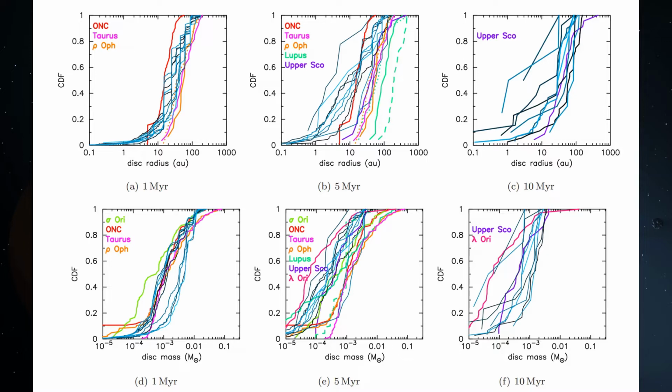And actually the disk spreads out over time as it loses mass, because some of the mass accretes onto the star, but some of the mass also escapes from the system. So older disks are significantly larger, but less dense. And that's just an interesting result that will help drive future planet formation simulations.